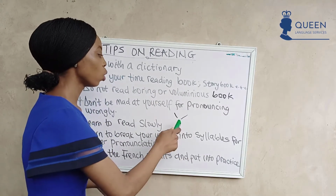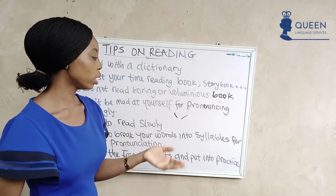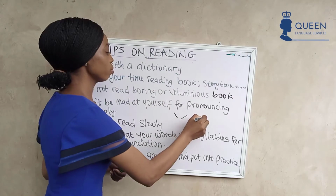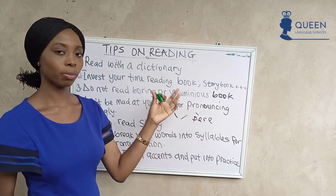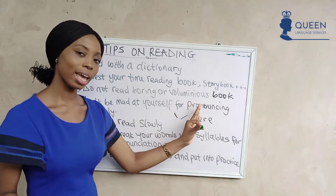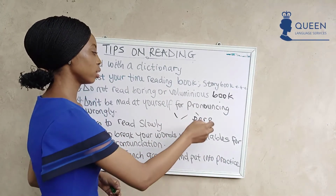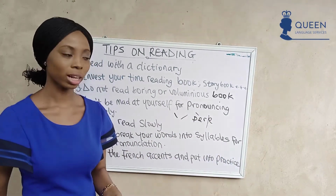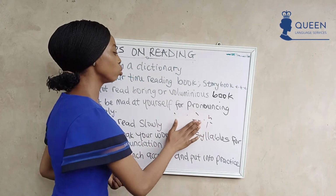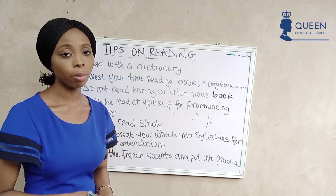So when you know that, okay, this one, when it moves to the front, it gives me a sound. When it's going to the back, it gives me an a sound. So when you see a word like fair, you know that, oh, since it's going to the back, it gives me an a sound. So I know that this is fair from my alphabet: e, p, then e, then r, and e. And you know that this is where your pronunciation stops. So you know that it is hair. Okay, so that ability to make use of your French accents is quite important.